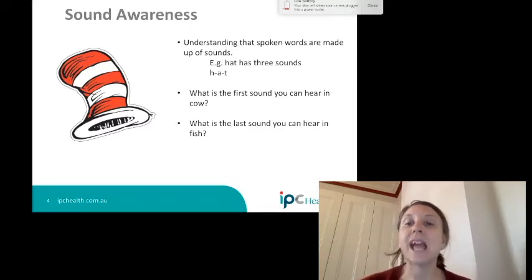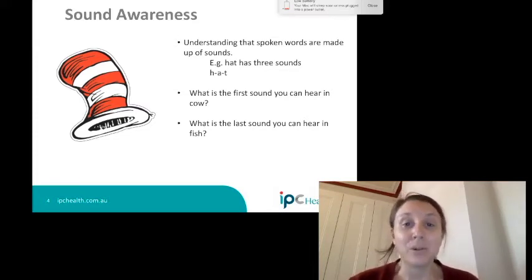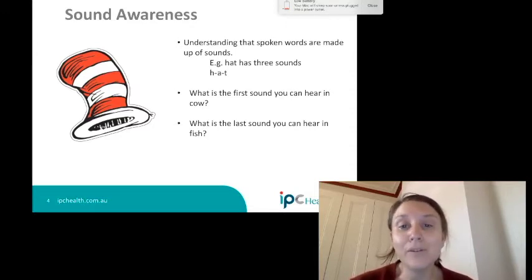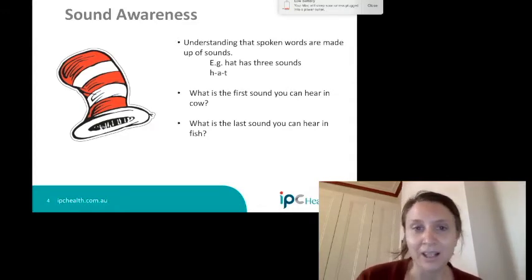What's the first sound you can hear in the word cow? And what's the last sound you can hear in the word fish? And have a think now about, does your child have that sort of awareness yet? It's quite normal for 4-year-olds to not have an idea of this yet, but hopefully in this year before school, they'll be starting to get a little bit of sound awareness, and that's something that you can help them with to prepare them for literacy.